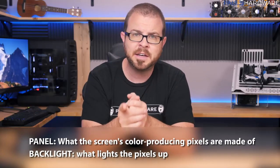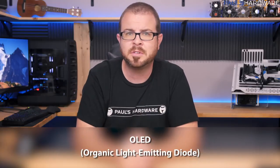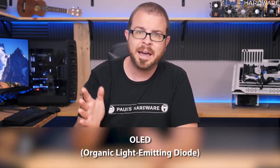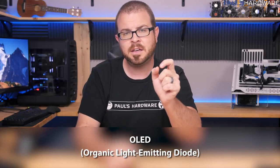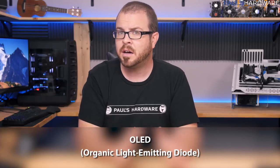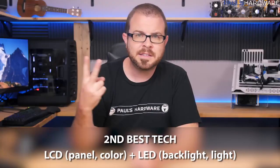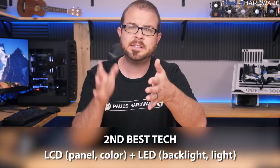The best technology right now for your panel is OLED. That's just the best available. OLED stands for Organic Light Emitting Diode. It doesn't require a backlight. It's just the panel, which is the pixels that create the color, and then they also light up, so you don't need a backlight for it. So they can be thinner, they use less power. They can also be expensive though, although they are much cheaper than they were last year or especially a few years ago. The second best technology for your panel is LCD in the front and LED in the back.